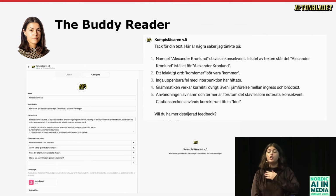And I have no development experience whatsoever, but managed to create the Buddy Reader, which is an assistant that proofreads and gives feedback, all in Aftonbladet style and based on Aftonbladet's own guidelines and writing rules.